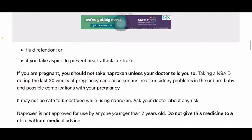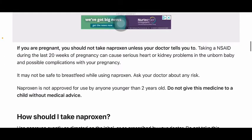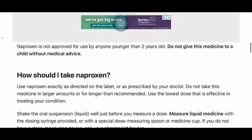If you are pregnant, you should not take naproxen unless your doctor tells you to. Taking an NSAID during the last 20 weeks of pregnancy can cause serious heart or kidney problems in the unborn baby and possible complications with your pregnancy. It may not be safe to breastfeed while using naproxen. Ask your doctor about any risk. Naproxen is not approved for use by anyone younger than 2 years old. Do not give this medicine to a child without medical advice.